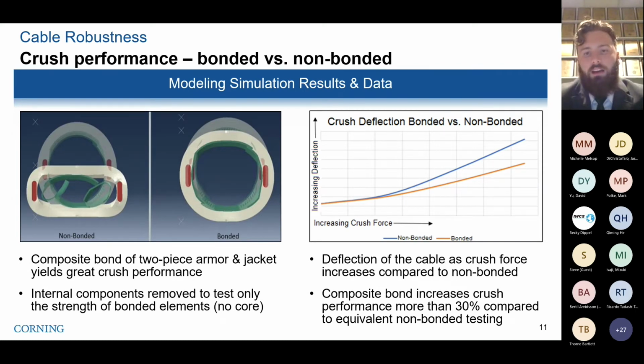I wanted to continue on these mechanical performance tests and just really put some merit behind these statements. Let's go into the cable robustness in regards to crush performance. Over here on the left-hand side, we have a simulation result. This is comparing bonded versus non-bonded: again, the legacy style, which is non-bonded, to our modern style, which is bonded. For this example, we didn't have any internal components like the core or any of the routable sleeves. We didn't want anything to contribute to the data. We wanted to compare apples to apples and just see what was the deflection in relation to force and how was this advantageous. Again, the non-bonded is not composite, and the bonded is composite. So the bonded really helps us with crush performance.